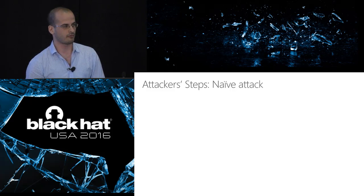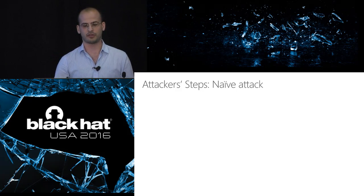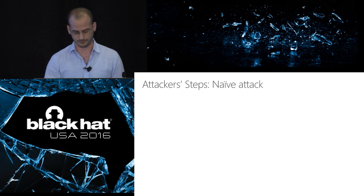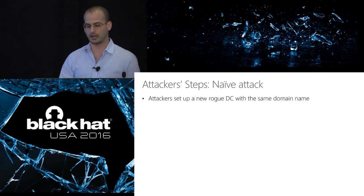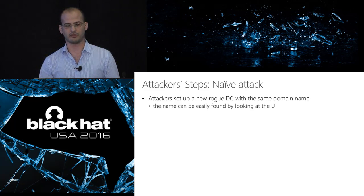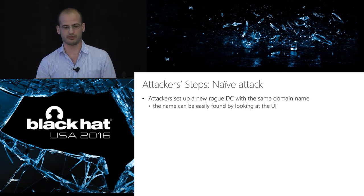All right, so we've learned about network authentication and local authentication. So what might an attacker do? He can set up his own DC, a rogue DC, with the same domain name. This domain name can be easily found by looking at the UI of the computer.